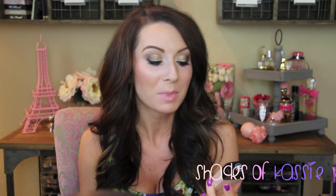And then last but not least, this is probably going to be my go-to summer foundation. It's quite expensive, so I saved it for last. It's the Chanel Vitalumiere, or Vitalumiere Aqua. I'm not too sure how to pronounce it. I get conflicting comments every time I say it. So this is in B30. It's an amazing foundation. I also have a video on this one.